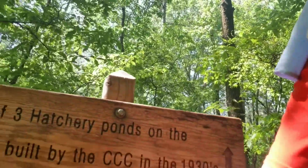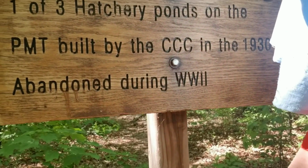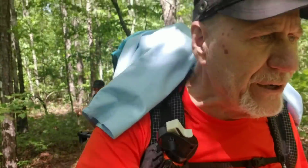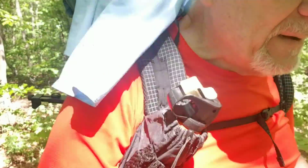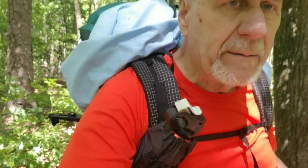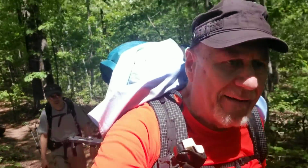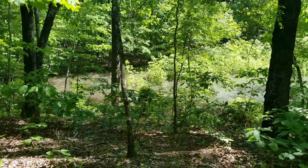CCC fish ponds. I don't think it ever came to the hatchery. I don't think it ever came to fruition, but they did build some ponds back in these, trying to, World War II. Yeah, they were trying to harvest fish, and that's when they used to ration things. I don't think these millennials know anything about rationing coffee and sugar. That's one of the ponds.